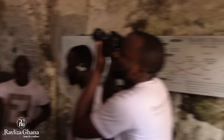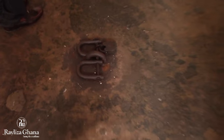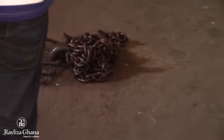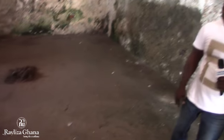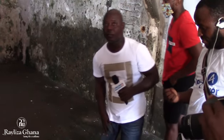So we have 8 different types of these dungeons, but all were destroyed. Only this one remains, and this is the shackle. They put it on their legs and use the chain to lock it. And because of the suffering they went through in here, they tried to use their fingernails to create holes within the rooms, so they thought they could escape or get out of this place. But due to the thickness of the wall, they couldn't.